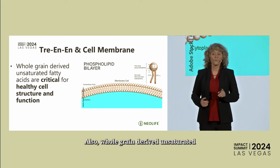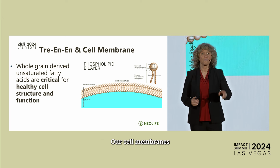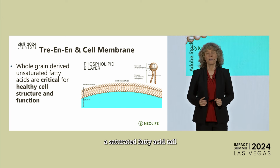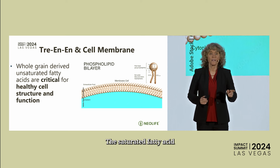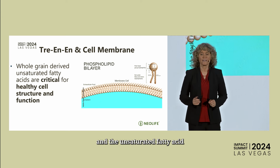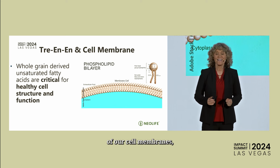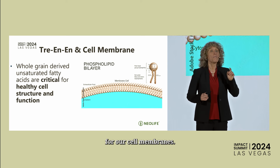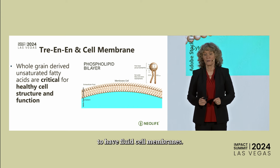Also, whole grain-derived unsaturated fatty acids are important for healthy cell structure and function. Our cell membranes are made up of a phospholipid bilayer, which includes both a saturated fatty acid tail and an unsaturated fatty acid tail. The saturated fatty acid tail helps give our cells structure, and the unsaturated fatty acid tail allows the cell membranes to be flexible. So in order to maintain the health of our cell membranes, we need to eat just a little bit of saturated fat because we need structure for our cell membranes. But we mostly need to eat anti-inflammatory, unsaturated healthy fats to have fluid cell membranes.